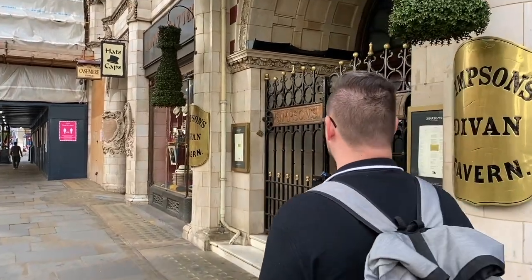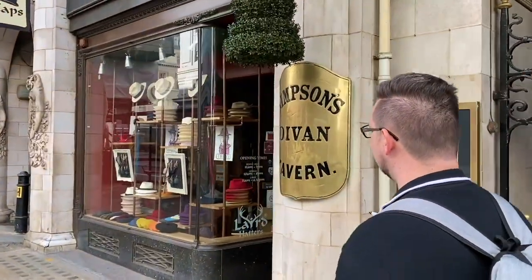Georgie, where's your hat shop? Just to the left of Simpsons on the Strand, it's called Hat's Cap. I used to be standing next to it all the time. I feel like this is where the Mad Hatter would work.